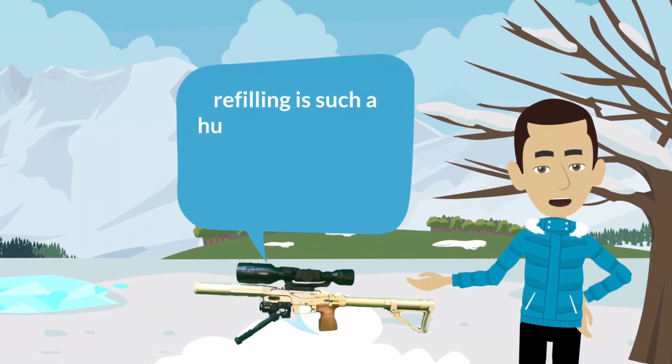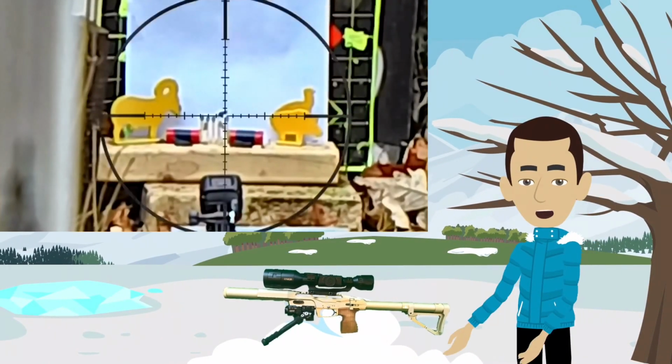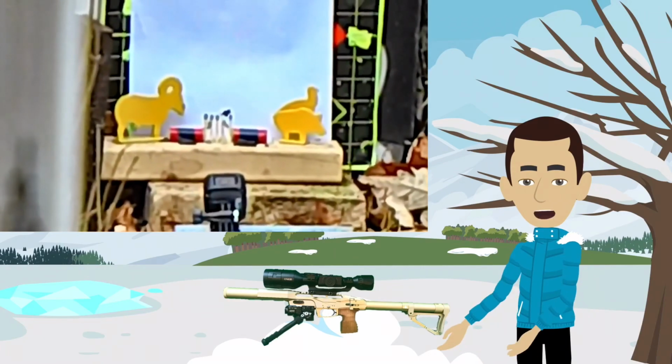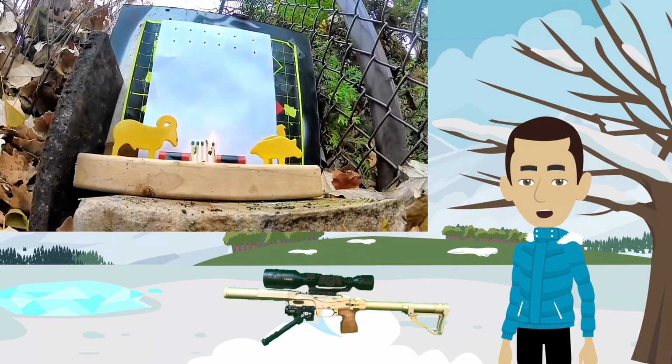Refilling is such a huge disruptor for me when I'm just trying to light a match with a pellet. While I was trying to pull off this impossible shot, I never even had to think about topping off my Leshiy or filling it back up because I had like 65 shots per fill, and that's a huge advantage in a competition like this.